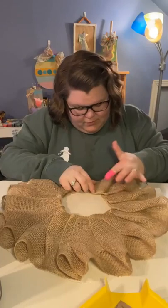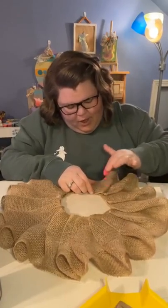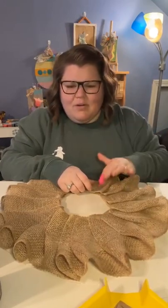Who knows? The nice thing about burlap is you can put one bead of hot glue, and because it's porous, if you will, it comes through.